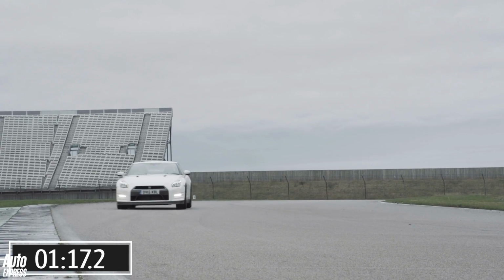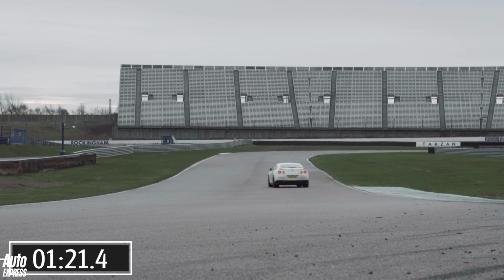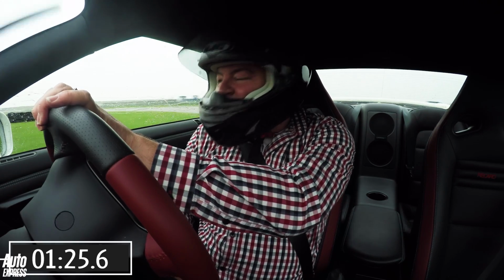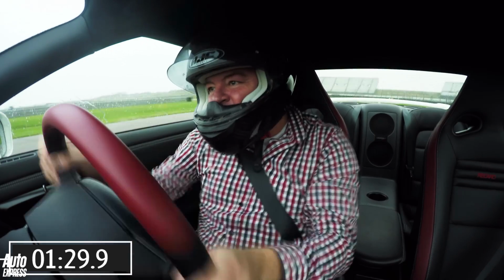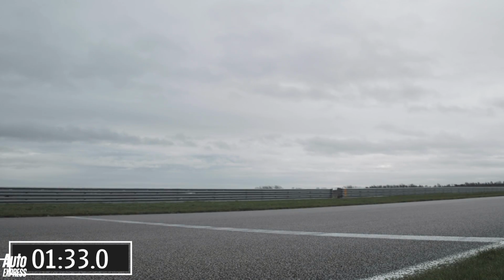Tell you what, though, the electronic systems really do their thing of keeping you on the circuit, alright? Very good indeed. And I think the initial bite out of these Dunlop tyres is actually a bit better than the Michelin's when it's really greasy and slippery like this. Anyway, the lap ends there.